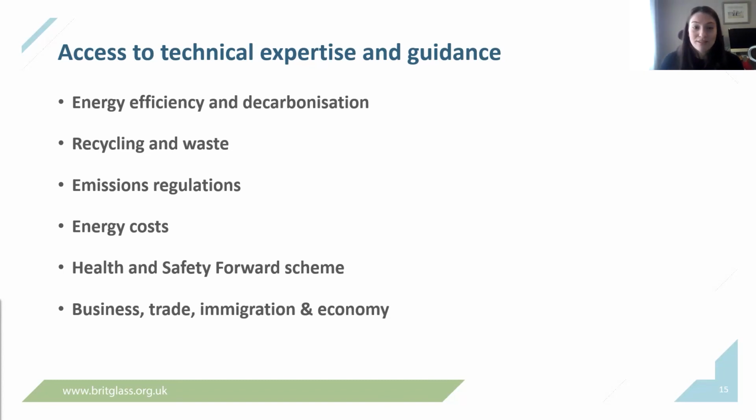We also work on recycling and waste. We work hard with members to increase glass recycling rates and to deliver a truly circular economy. Part of this goal is to maximise the collection of cullet and supporting any initiatives that would increase glass recycling. Especially over the past few years, we've been working very closely with industry on the proposed deposit return scheme, which we are strongly against for the inclusion of glass.